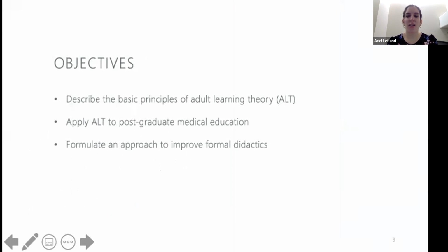By the end of this talk, you should be able to describe the basic principles of adult learning theory, apply adult learning theory principles to postgraduate medical education, and you should be able to formulate an approach to improving formal didactics.